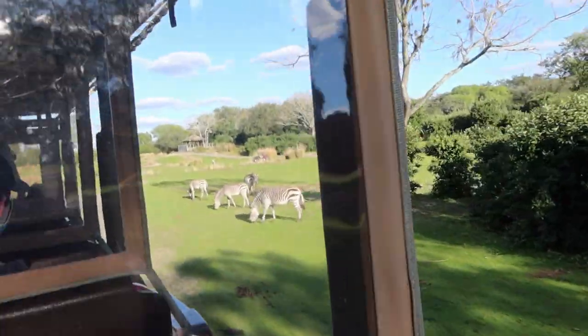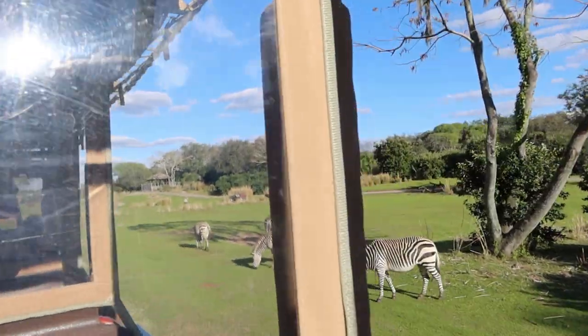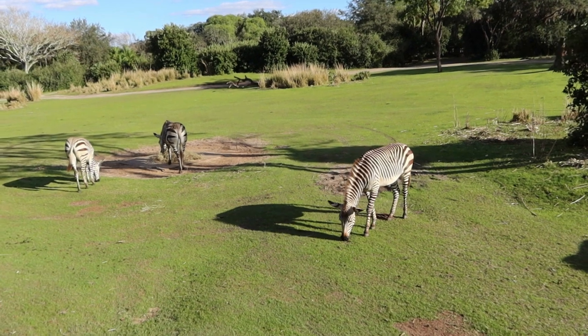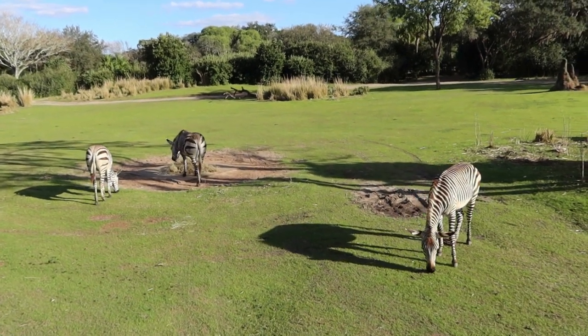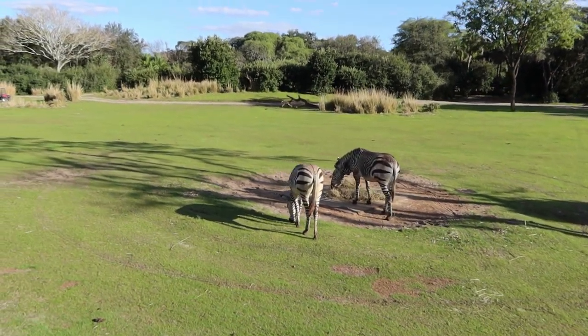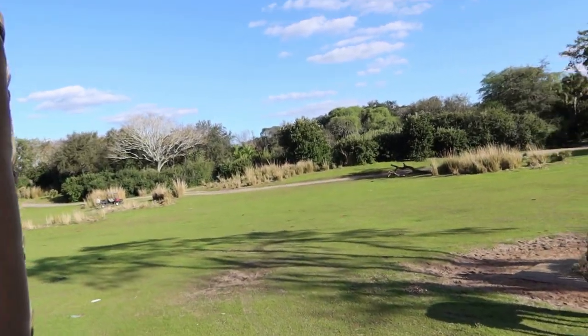Now we'll come up right beside these zebras here all lined up in a row for us. Now, their stripes are pretty fantastic to us, but they do work as a form of camouflage for them when they're together in larger herds. It can really make it difficult for predators to tell where one zebra ends and one begins.